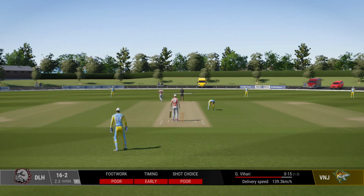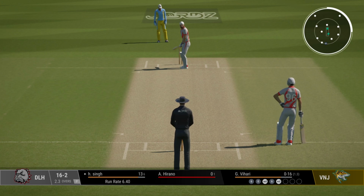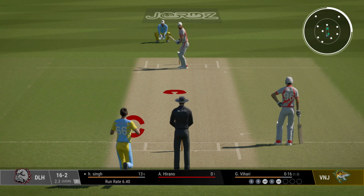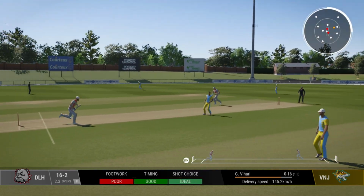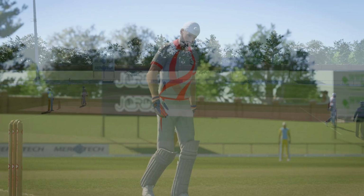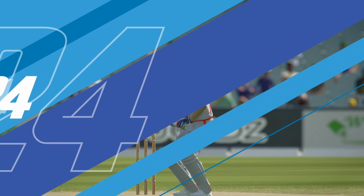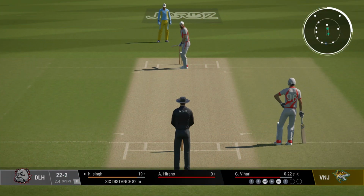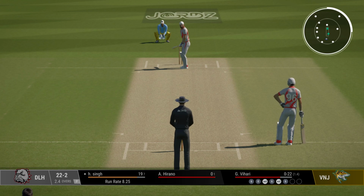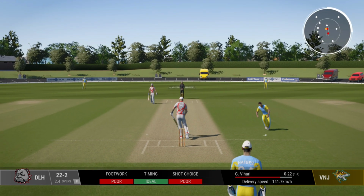Really wound up for that. Ball seemed to come onto the bat quicker than he thought. That's going a long way. What a shot. That ball has been hit. It has flown into the crowd. To get that much power coming forward on the front foot is ridiculous. Ouch, that looked nasty.